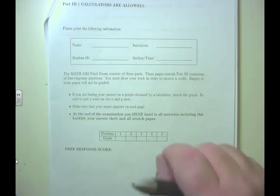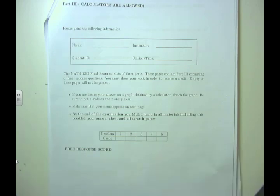But remember, we're not just grading the answer. The answer's 2. I got 2. I should get full credit. But if you don't show me the work on how you got 2, we give you 0 points. We do give partial credit. If you screw up some kind of arithmetic towards the end, but you had all the work done properly, you're going to get some major points for that. We do look at work. We're going to be focusing on your work, not just the answer.